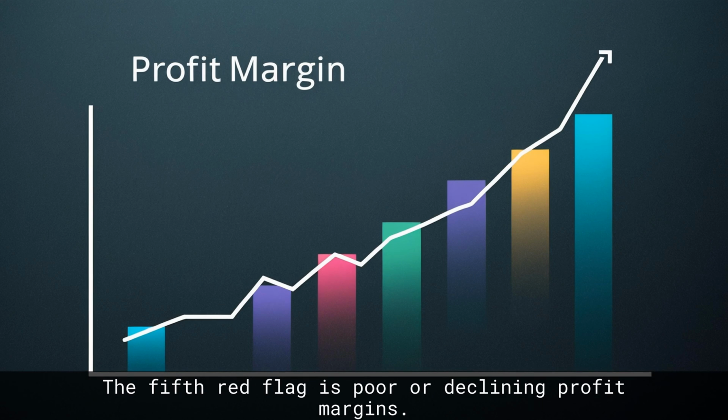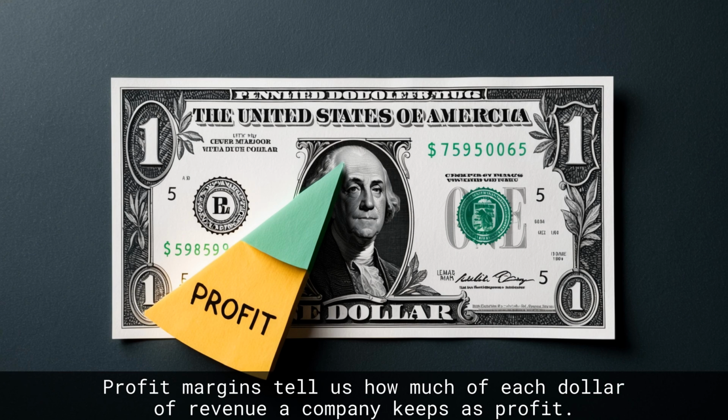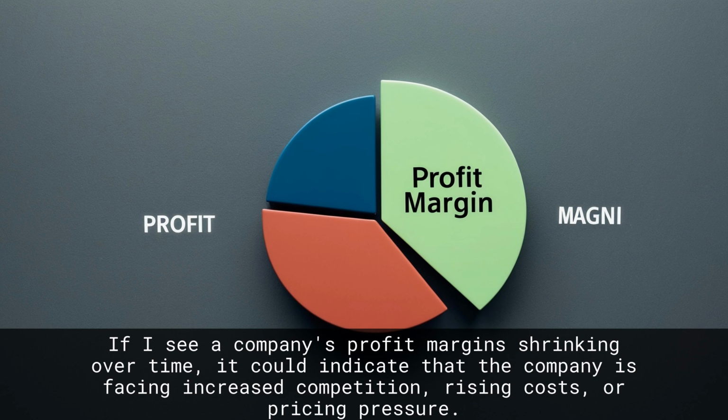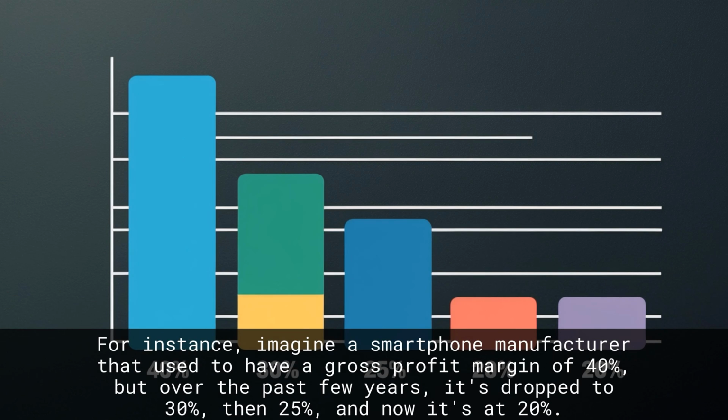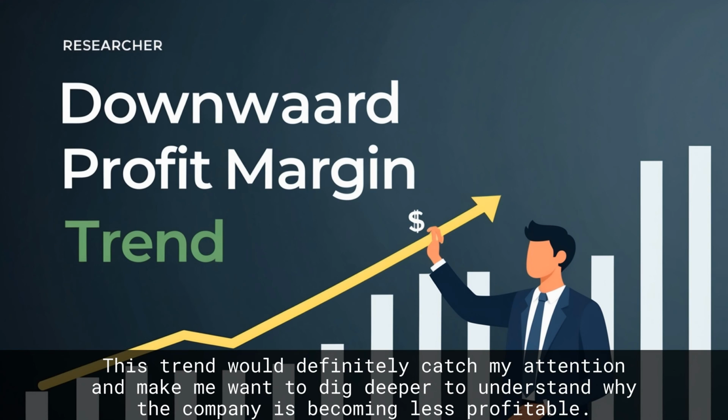The fifth red flag is poor or declining profit margins. Profit margins tell us how much of each dollar of revenue a company keeps as profit. If I see a company's profit margins shrinking over time, it could indicate that the company is facing increased competition, rising costs, or pricing pressure. For instance, imagine a smartphone manufacturer that used to have a gross profit margin of 40%, but over the past few years, it's dropped to 30%, then 25%, and now it's at 20%. This trend would definitely catch my attention and make me want to dig deeper to understand why the company is becoming less profitable.